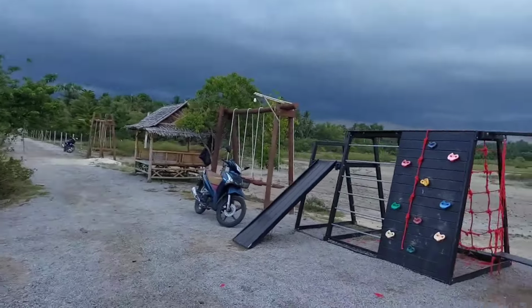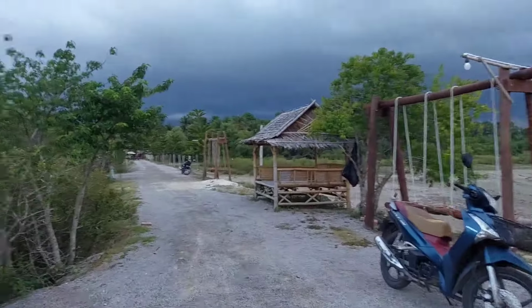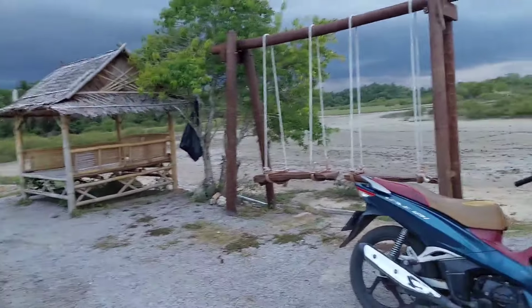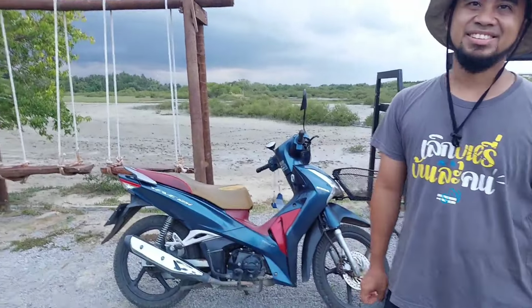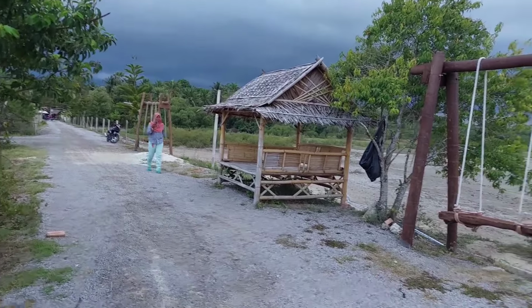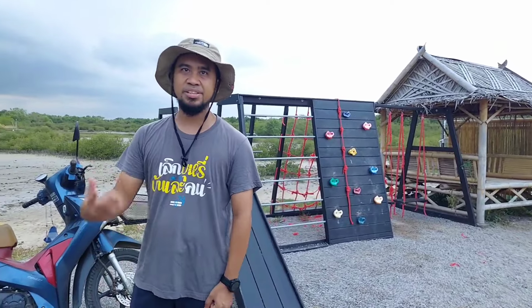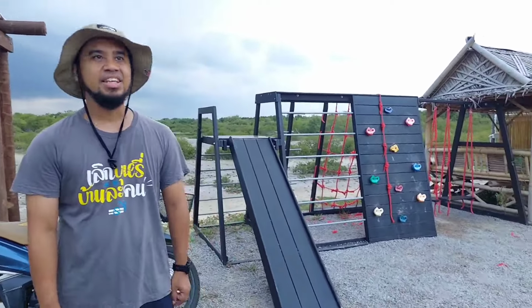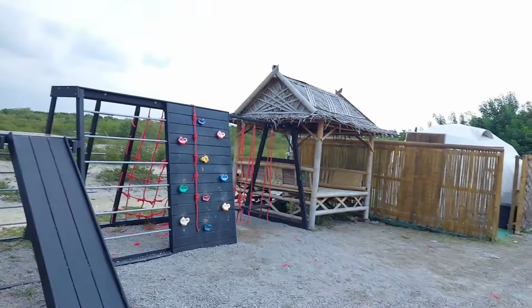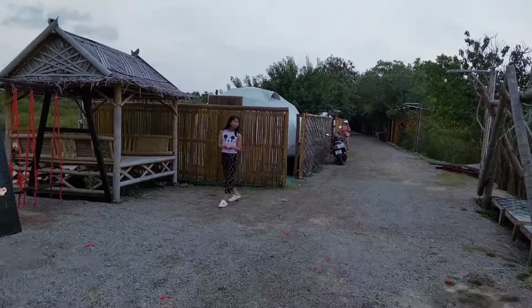Playground, it's a playground for the baby. It's a very nice place to relax. Yes, you can grill. You can bring food here. It's okay, the owner allows it. You bring the fresh food to make the barbecue. Except the pig. Oh no. Ah, okay. It's okay. Nice.